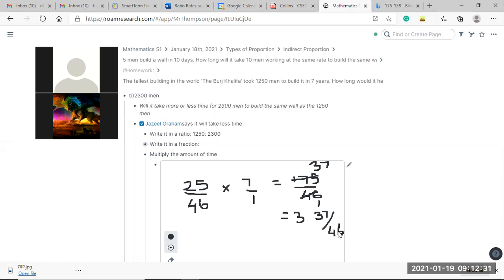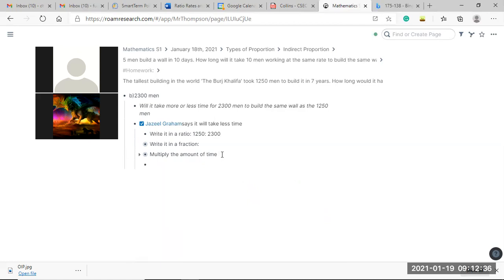All right, so what is this really saying? We can express this in a final statement by saying, Jazeel, therefore, the amount of time that it took 2,300 men to build the same wall is 3 years and 37 over 46. All right?